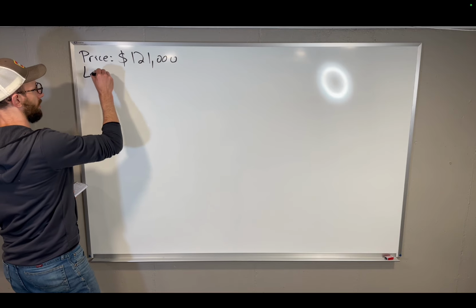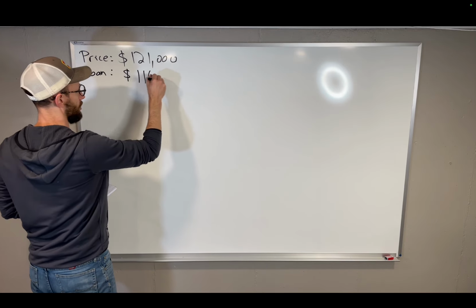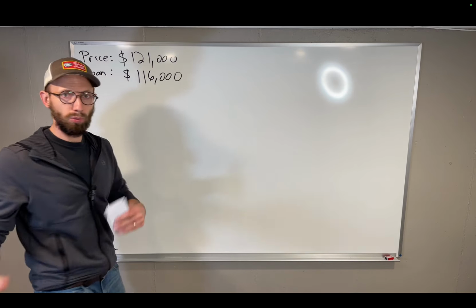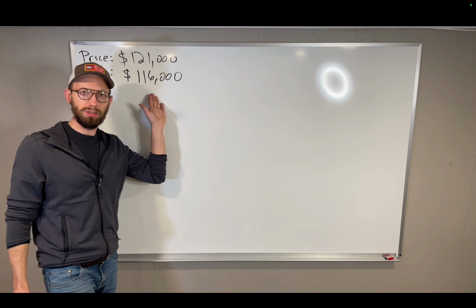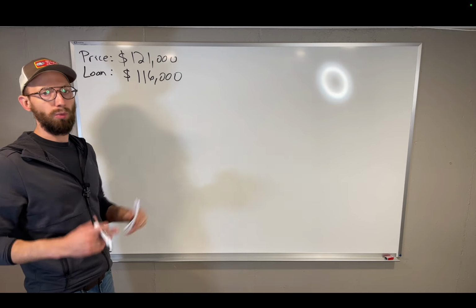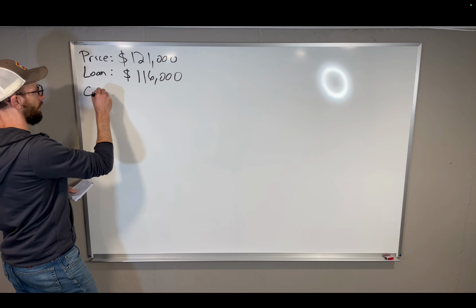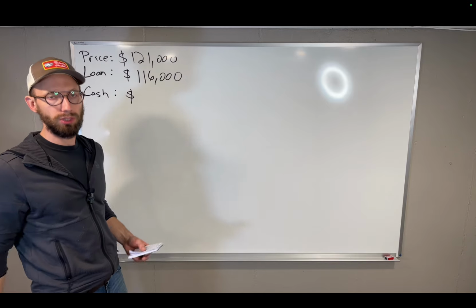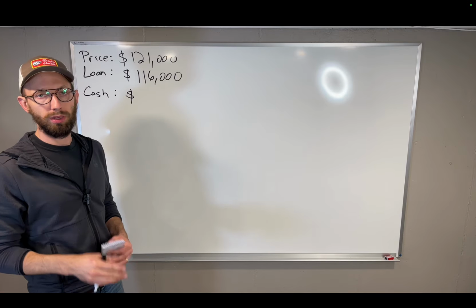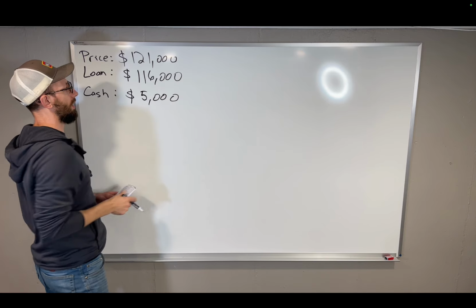You're going to want to know what the loan amount is, whatever loans or liens you're taking subject to. In this case, there was a loan, a first mortgage, in the amount of $116,000. That was the first number we needed to know. Second number we needed to know was how much cash is required to bring the seller at closing. And what we negotiated was $5,000. So that's the second number that we need to know.